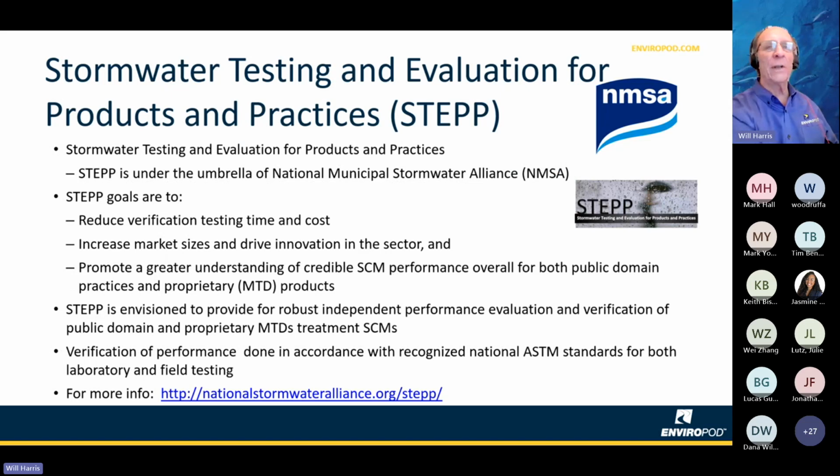There is good news on the horizon on a national protocol for trapping trash. I don't know if any of you have heard of the STEP program, but it's a program that was established a number of years ago, and is managed by the National Municipal Stormwater Alliance. Some of the audience may be part of a city or organization that's a member of the National Municipal Stormwater Alliance. This is essentially a way for cities, municipalities, states and other agencies to evaluate those types of technologies that have gone through an actual testing protocol for trapping trash and be able to effectively operate inside a catch basin or outside a catch basin.